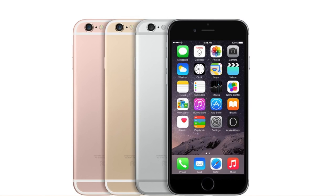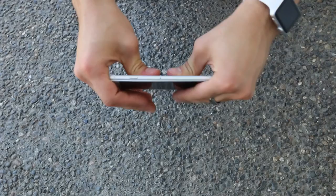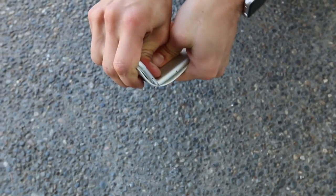A really nice color. Now although the look will stay the same, that new aluminum 7000 used in the production of the Apple Watch will make its way to the iPhone 6s. It's 60% stronger, while one third the density of stainless steel. And if you're afraid of your new iPhone bending, don't be. That material will ensure that this does not happen to your brand new 6s.